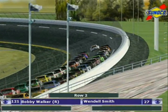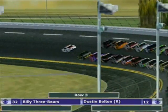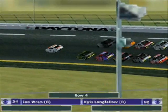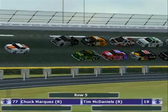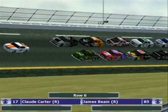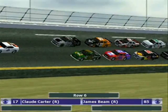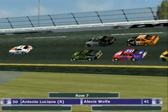In row number 2, we have the 121 of Bobby Walker and the 27 of Wendell Smith. In row 3, it's Billy Three Bears and Dustin Bolton. In the 4th row, it's John Wren and Kyle Longfellow. In the 5th row, it's Chuck Marquez and Tim McDaniels. In row 6, Claude Carter and James Bean. In row number 7, Antonio Luciano and Alexis Wolf.